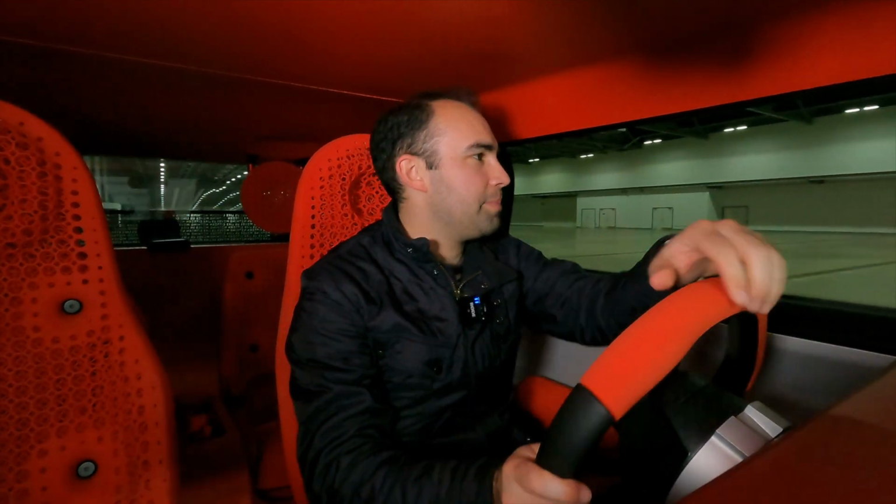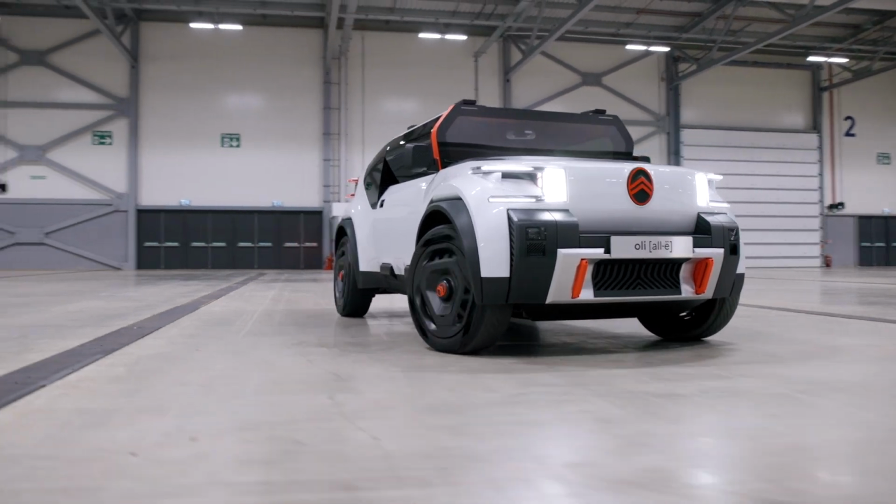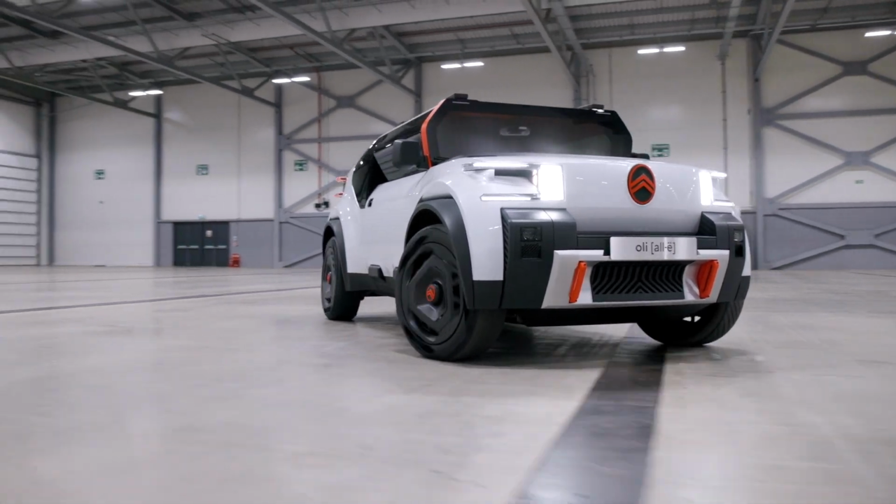Now, I've driven plenty of concept cars in my time. More often than not, they can only drive a few meters and about 2 miles an hour. This can actually drive properly on the road. My old mate Ginny Buckley actually had the world exclusive with this car, and she drove it round Paris of all places.